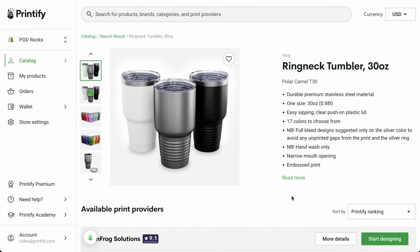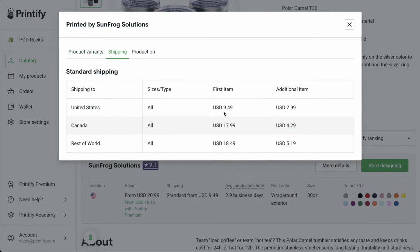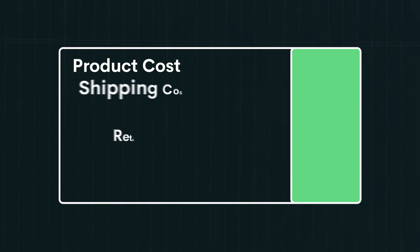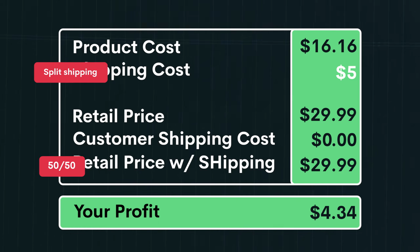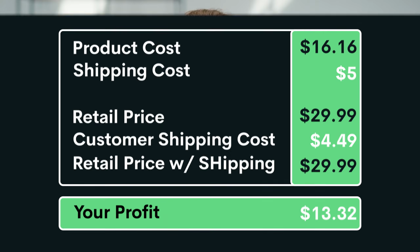Let's say you want to sell this tumbler. With Printify Premium, it costs $16.16 to produce and $9.49 to ship this product within the US. You decide that offering free shipping would cut into your profits too much, but don't want to scare your customers away with almost $10 in shipping. You calculate that splitting the cost almost 50-50 would still leave you with a decent profit and the shipping price is reasonable for your customers. In the end, you might cover $5 of the shipping price and your customer would pay $4.49. That comes out pretty fair for both parties.